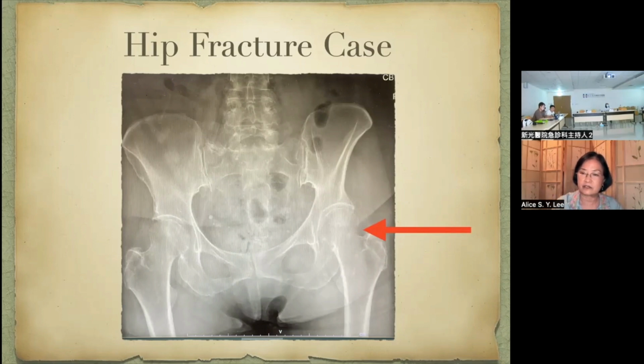If you look on the right side, you can see the very smooth surface of the femoral neck. But if you look on the left side, the femoral neck has a 90-degree sharp turn where the red arrow is. So that's where the actual fracture of the left femoral neck is.